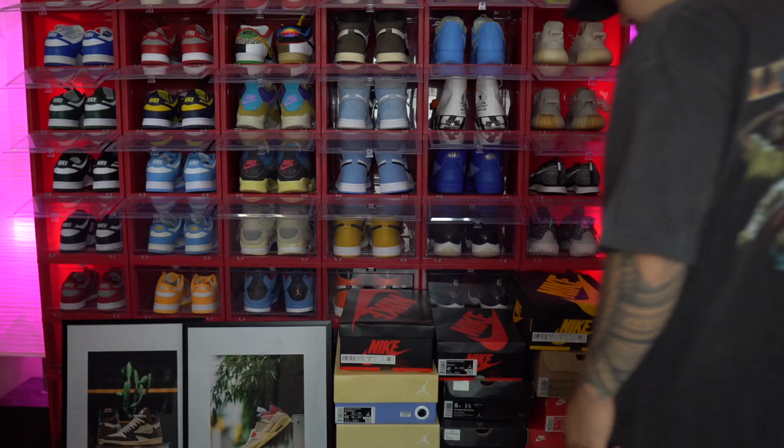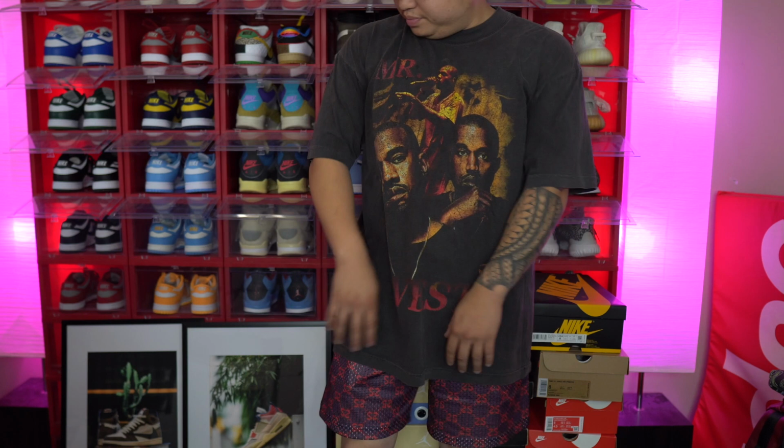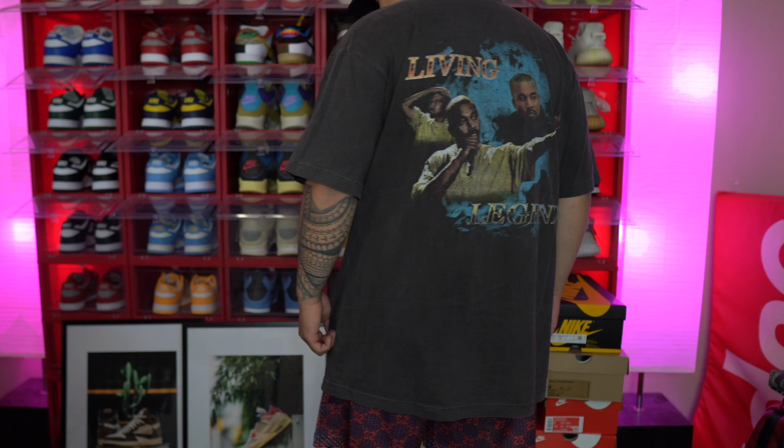I have this other one right here. This is the Kanye one, Living Legend. Definitely really like this as well. I copped this on the last drop once again, size medium right here. This is the black one. They came out with a white tee, but I definitely like the black one better because it kind of gives you that vintage look, of course. So this is the Kanye one. Definitely really like this one. I rock these a whole lot with my foam runners.